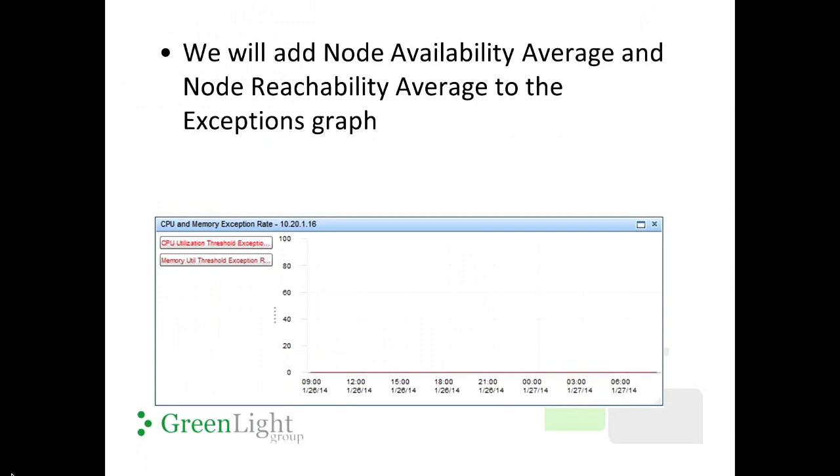What we're going to do right here is add the node availability average and node reachability average to the exceptions graph. This is just your standard graph that's going to be available on that performance tab. In this blank spot right here, we're going to add a couple of metrics so we can have more items to look at.